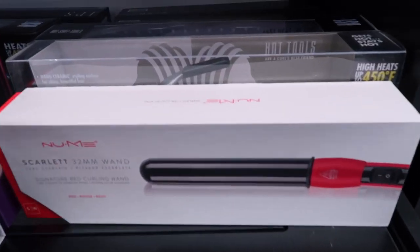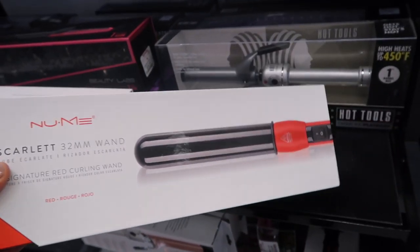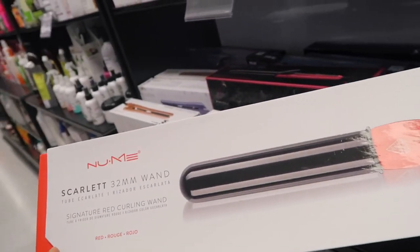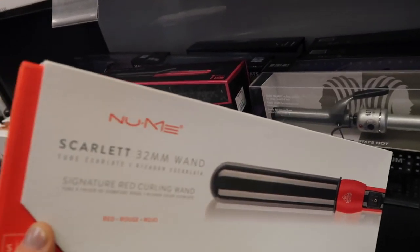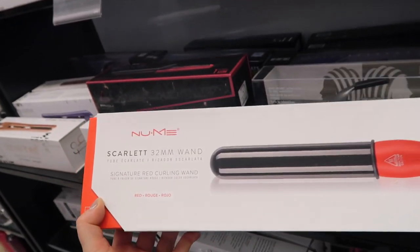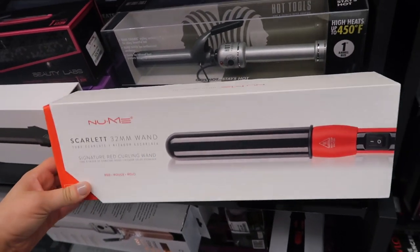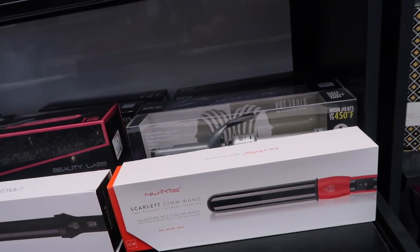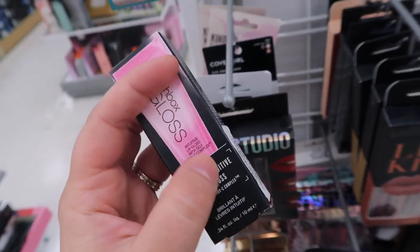This looks like a new Numi wand here. I do love Numi hair irons. I have one and I absolutely love it. I use it all the time and it creates my perfect curls. This is the Scarlet 32mm wand in this beautiful red color, going for only $24.99, which is a steal. I think I paid like $79 for mine on Ulta. So definitely check your local TJ Maxx for Numi hair care because they make really good quality. This has this little smash box. It looks like a tube lip gloss.